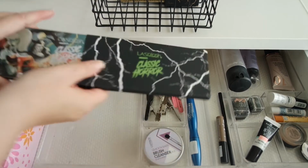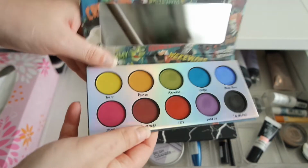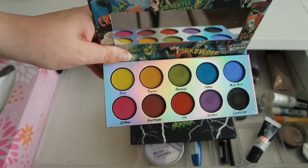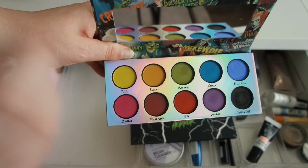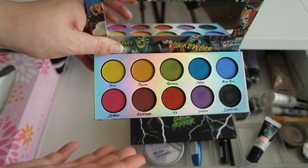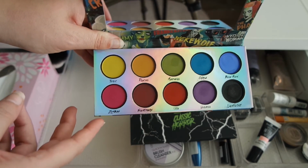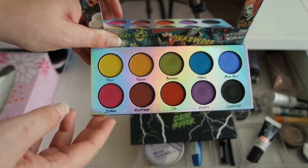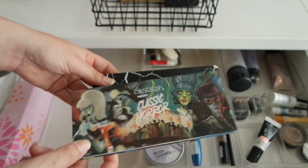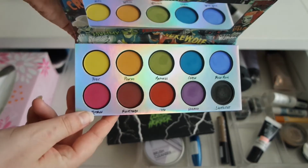And the same goes for the LA Splash Classic Horror, actually. This has a very similar chalky texture to the Sample Beauty one, but this as well I was very impressed by. I was expecting this to blend away, not look vibrant at all. All of these shades have a bit of a murky undertone, so it could muddy up very easily. And with this, I also found it had a bit of an issue with staying power throughout the day, but overall I was very happy with the looks I pulled out of this, and it has a couple of very unique shades. It looks like a standard rainbow, but it definitely isn't.